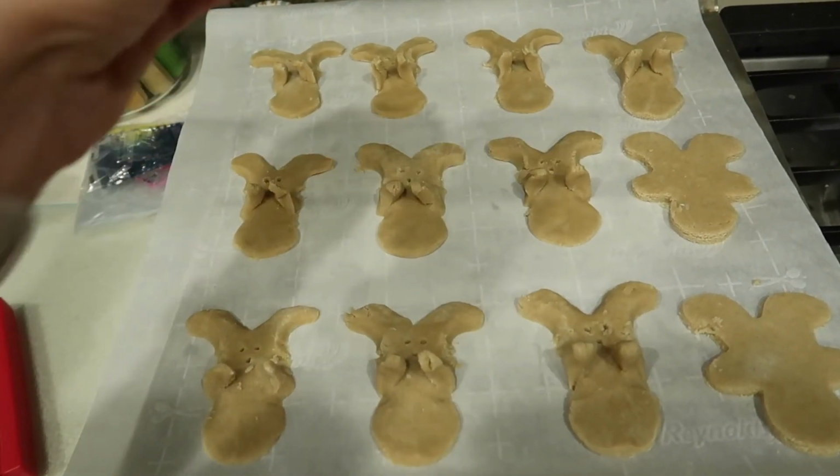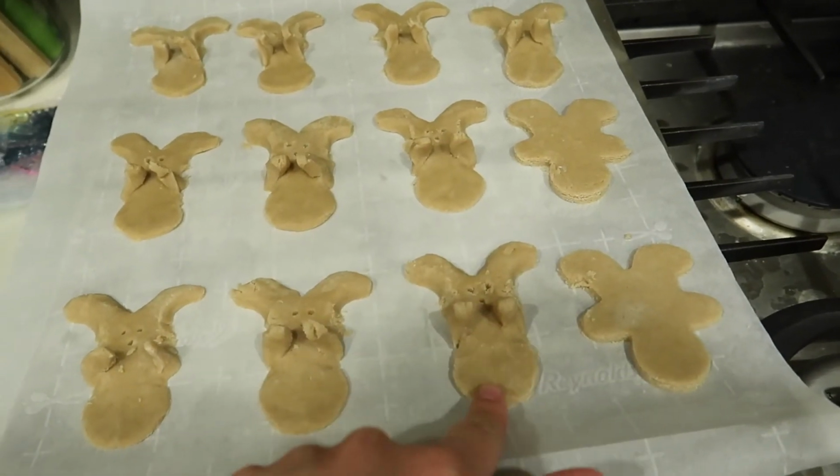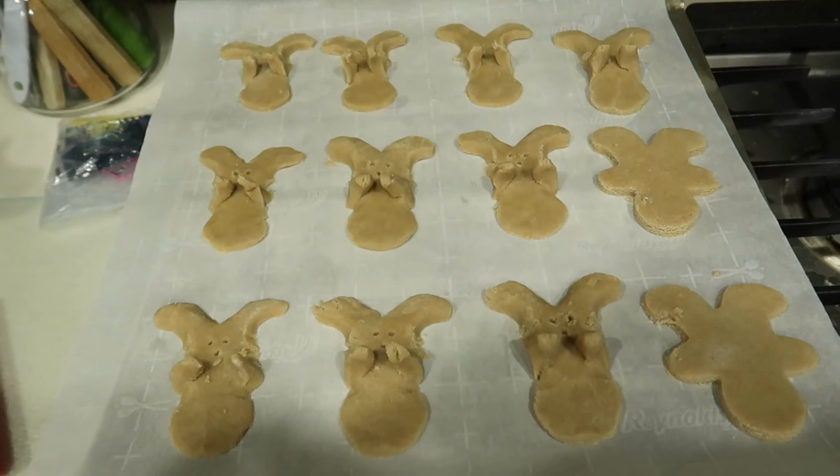But I'm gonna try and put a Cadbury egg in there. So I'm gonna mold the last two of these, have the little bunny faces on it, get them cooked up, and then put my eggs in. We'll see how they turn out.